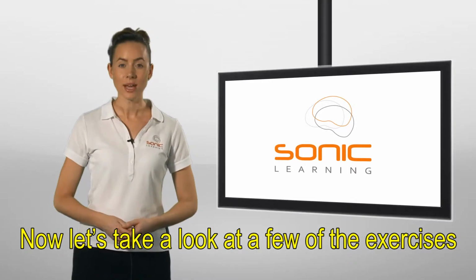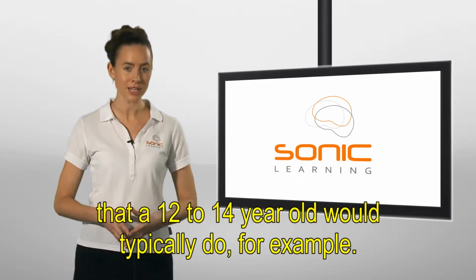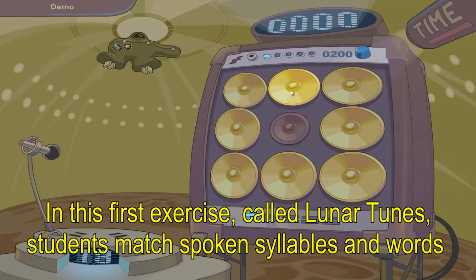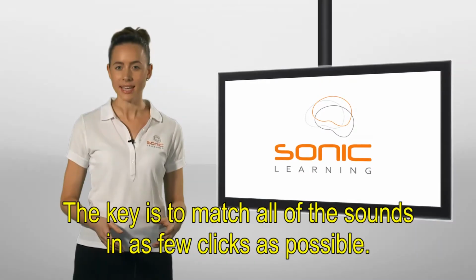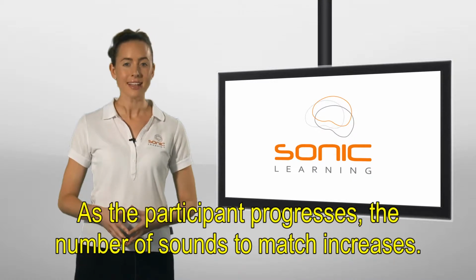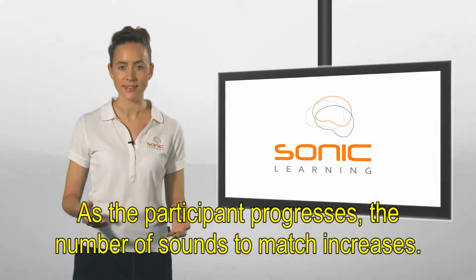Now let's take a look at a few of the exercises that a 12 to 14-year-old would typically do. For example, in this first exercise, called Lunar Tunes, students match spoken syllables and words within a grid of speakers to get points and rewards. The key is to match all of the sounds in as few clicks as possible. As the participant progresses, the number of sounds to match increases.